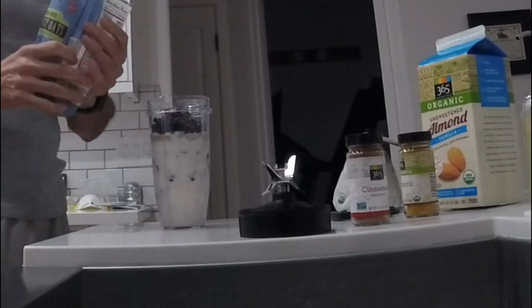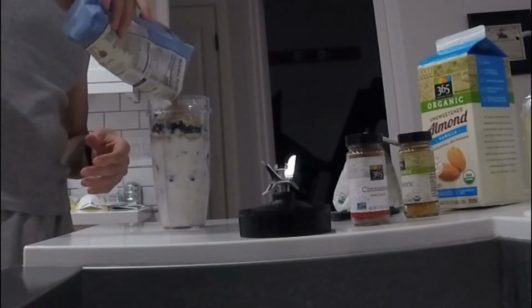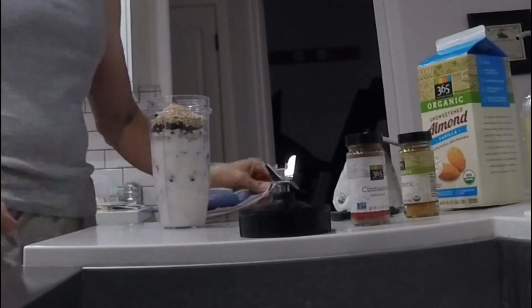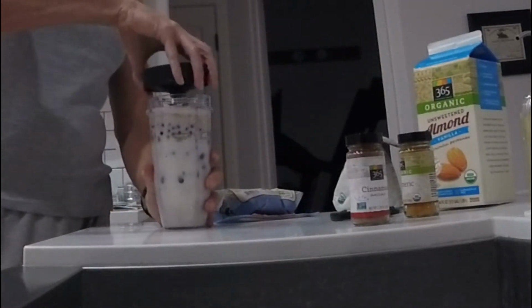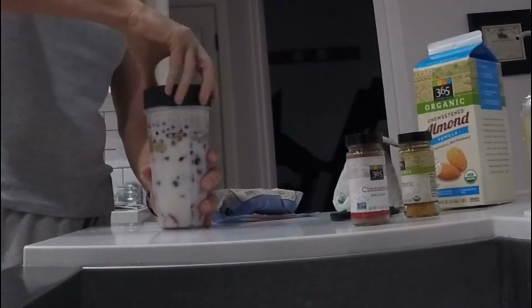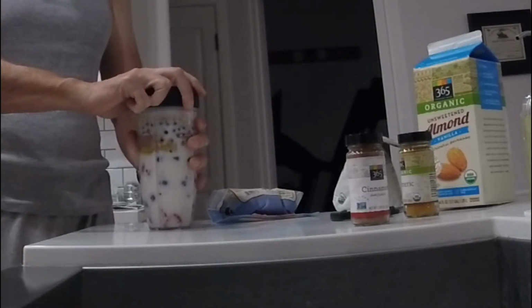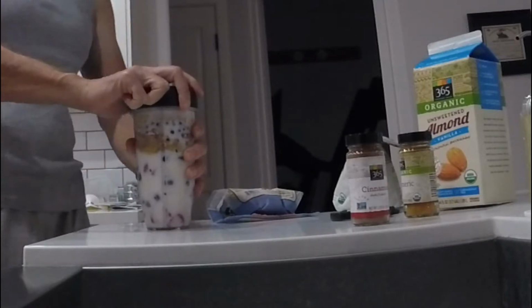Frozen berries and blueberries and frozen kale. The blueberries are especially important because of the high anti-inflammatory effects that they have. And when you're an AFib boy like me, you want to stay away from inflammation. Along with almond milk, you'll see on the table some cinnamon and some turmeric. Turmeric also has anti-inflammatory properties, and the cinnamon has properties that help with sugar assimilation.